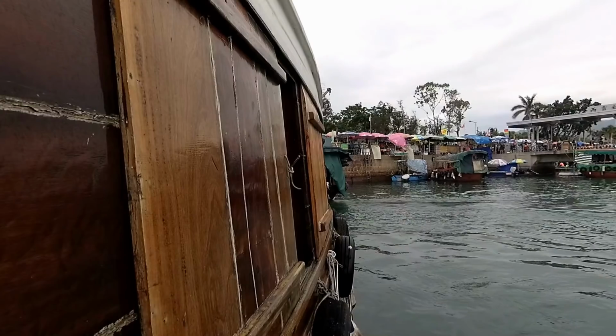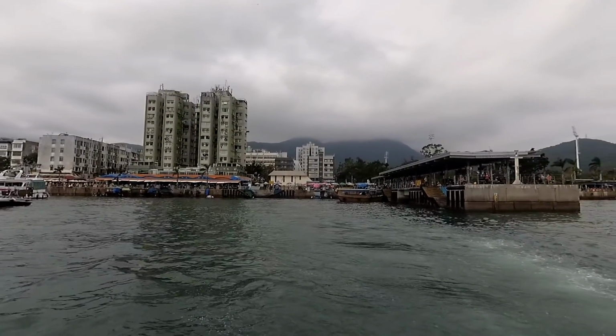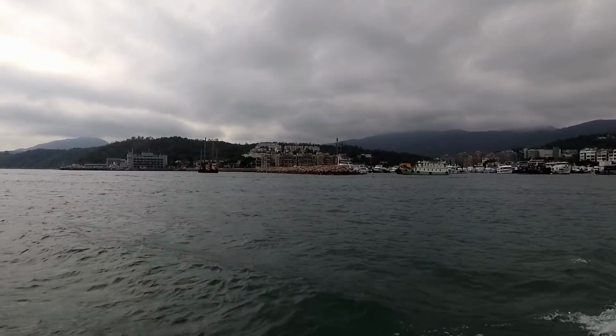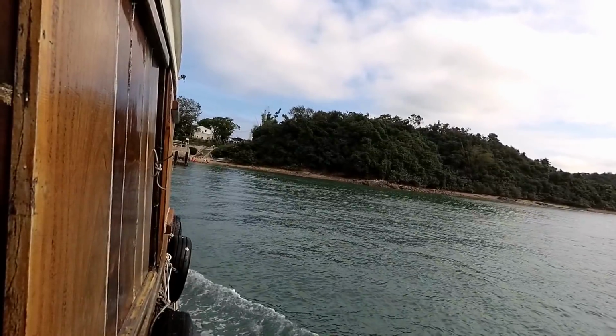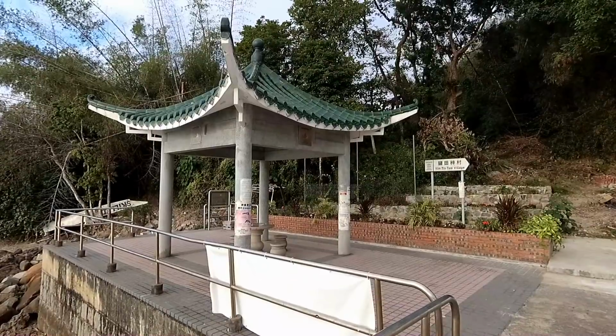Well, the weather wasn't great in Sai-kung to begin with. But after a short ride on the Yim Tin Tsai ferry, I arrived at my ancestral island to find the weather looking a bit more hopeful. First impression on my return, the place is looking more welcoming.